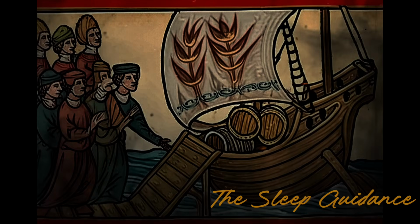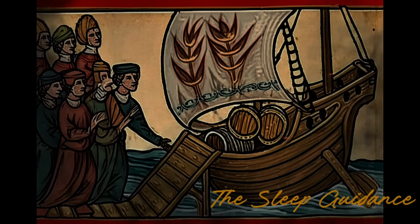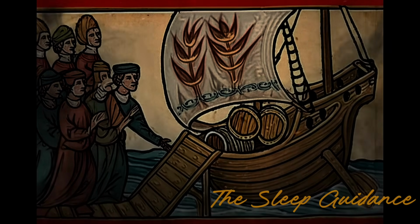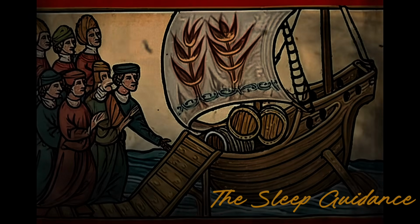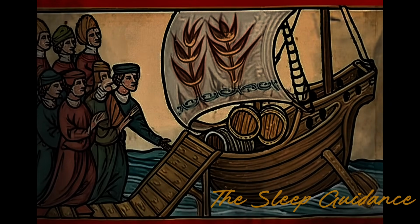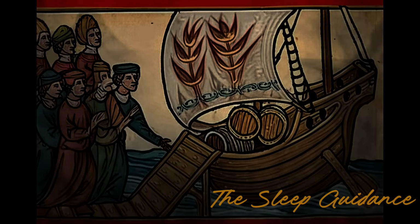Of course, people didn't know what to make of it. Some thought it was sorcery. Others thought it was dangerous. There were even newspaper editorials warning that invisible radio waves might damage people's health, because apparently humans will always panic about invisible things, whether it's radio waves in 1901 or 5G towers in 2020.